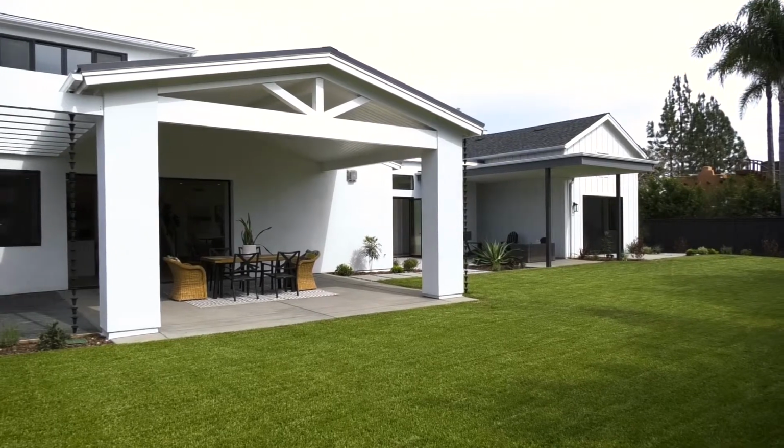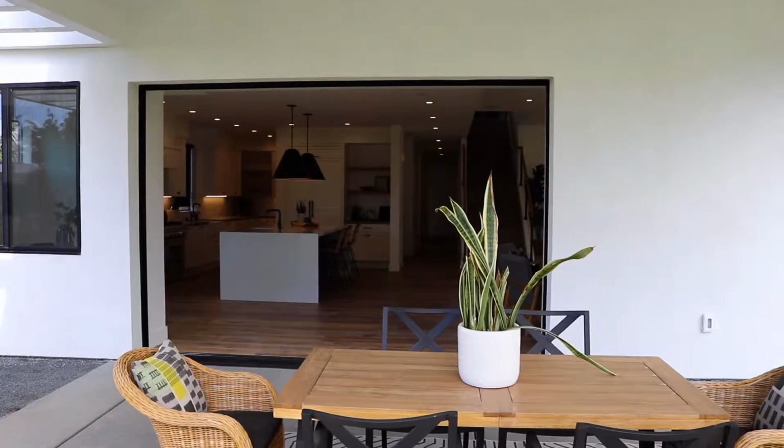Is this something people are doing a lot now, Derek? 100%. Especially in Encinitas, they just waive the development fees for these ADUs. I tell you what, let me show you one of the other outdoor spaces that I love here.